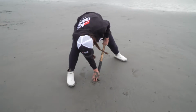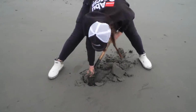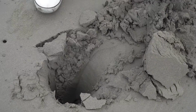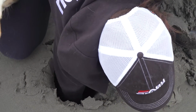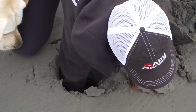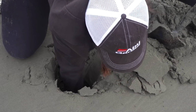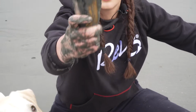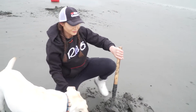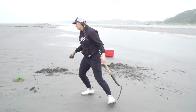Little one. Yeah, so 3 feet down. There he is. Good clam, deep in the sand.